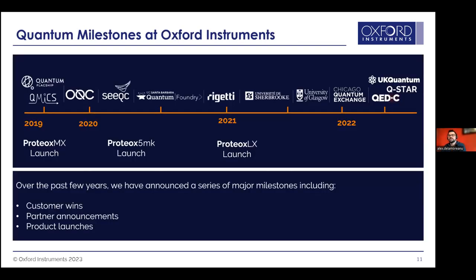So, quantum milestones at Oxford Instruments. We have been involved in numerous high-profile partnerships and projects in the past few years. You can see on this slide Quantum Flagship, OQC, which is Oxford Quantum Circuits, and CQC, which is also a startup in the quantum field. We work with Rigetti, different universities, and also recently we are part of the Chicago Quantum Exchange and some different UK projects as well.